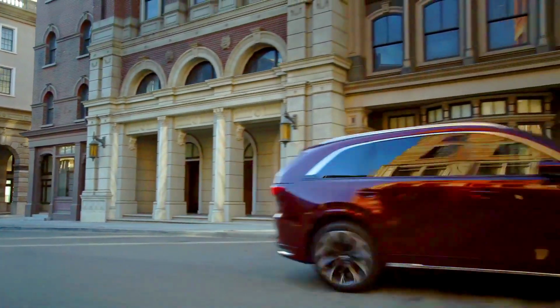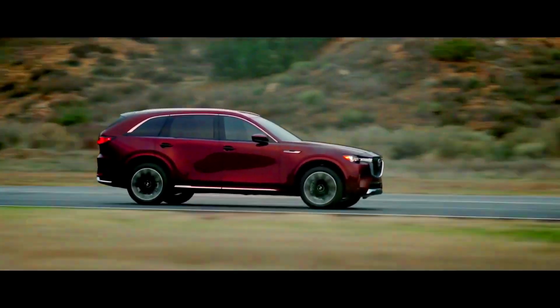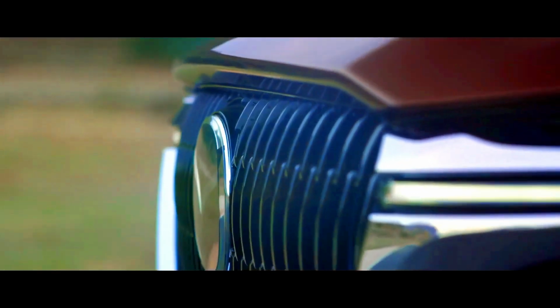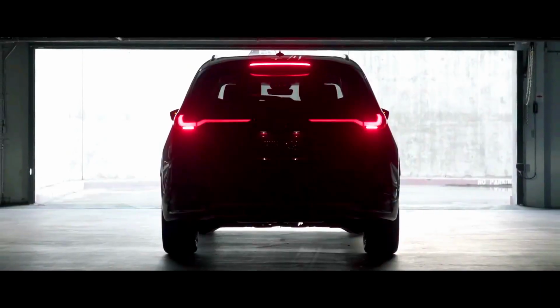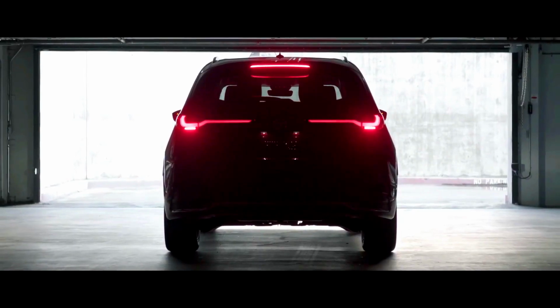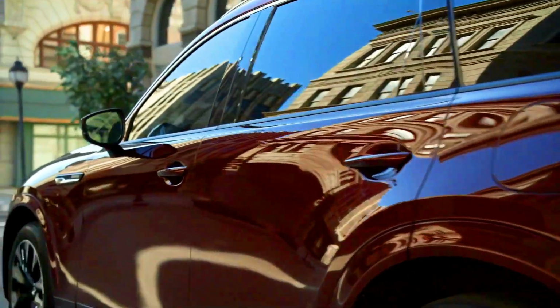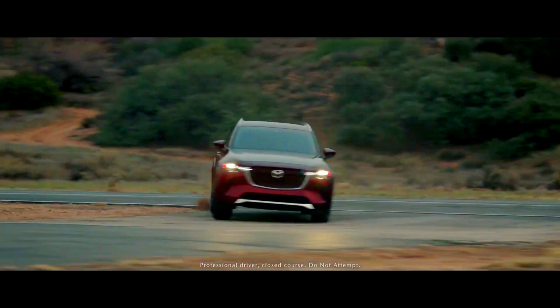trim levels. Prices range from $48,820 to $58,325. I drove 2 examples of the SUV in the San Francisco Bay Area. The 3.3 Turbo S Premium Plus had extra cost rhodium white paint, bringing its price to $61,920. The PHEV Premium Plus had optional artisan red paint and a sticker price of $58,920. All prices above include the $1,375 destination charge.